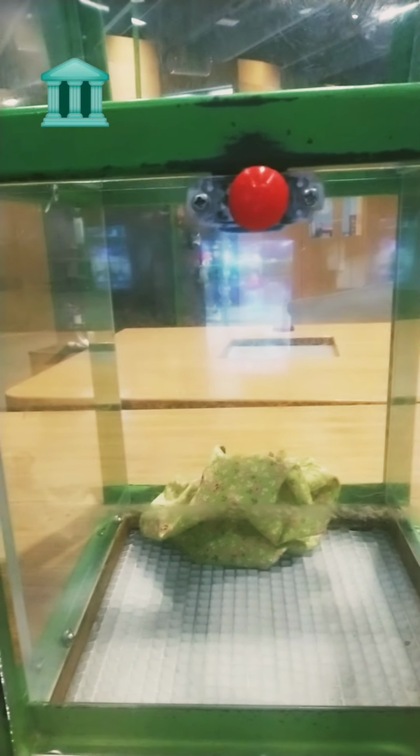None of these are working. Let's try the final one. See if this one works. Nope, none of these will work. So now we're entering the gaming area. So now let's go on.